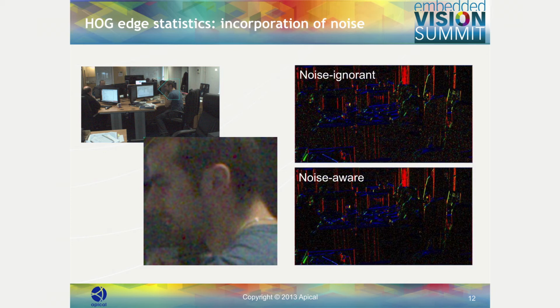And I don't know actually if you can see. You can't see any difference, can you? I should have anticipated that. If you were to look at these on a good screen, you would see that the upper picture has a lot more noise in it. So there are a lot more false edge detections than there are in the lower one.